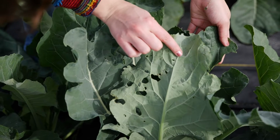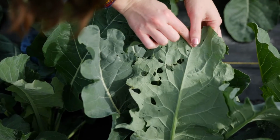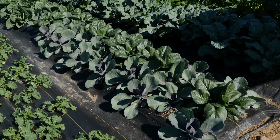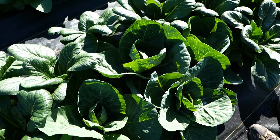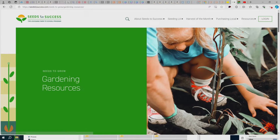Scout for pests by checking for holes in the leaves and looking at the undersides. There could be webs or pests hanging out down in the nooks and crannies of our leaves. There are numerous ways to manage pests other than using pesticides, but if all else fails, there are certified organic pesticides that can be sprayed on school grounds. Check out the Louisiana pesticide laws we linked in the Gardening Resources tab of our website.